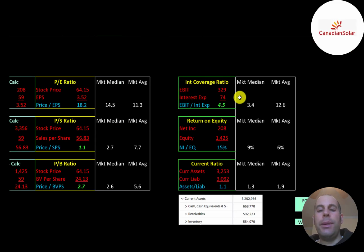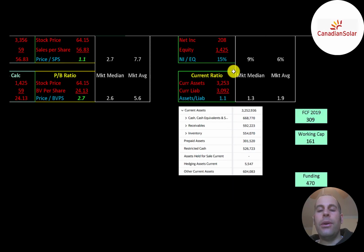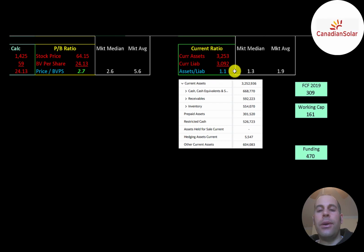Interest coverage ratio is EBIT over interest expense. They're at 4.5, so they can easily cover their interest payments. ROE is net income over equity. They're at 15%, which is better than the median and average. Current ratio is current assets over current liabilities. They're at 1.1, so they can cover their current liabilities with their current assets. Their current assets are $670 million of cash, $600 million of receivables, and $550 million of inventory. So it does seem like the company does have enough capital to run its business without taking on more debt over the next 12 months, because they had over $300 million of free cash flow. They have $161 million of working capital.